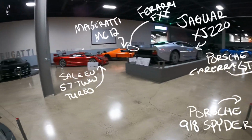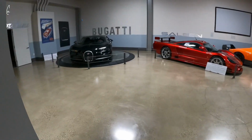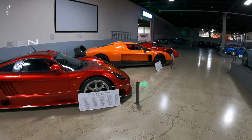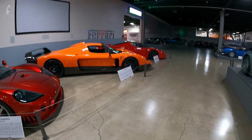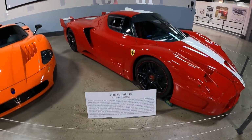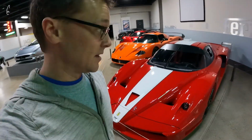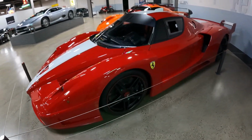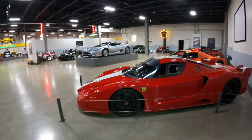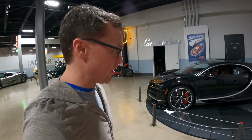Like, this is something. Chiron, Veyron, Celine S7, no, that's a Maserati. Oh, here's the FXX Ferrari. 83 original miles. It's kind of a bummer. If I owned this thing, I'd take it out and drive it. So I've never seen a Chiron. I've never seen one in person.